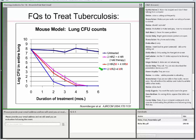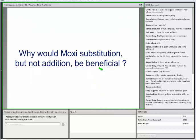This was in 2004. And when the clinical trial population saw this, they got excited. And they said, let's test some of these regimens in humans. Before I get to the clinical experience, I just want to say a word about why substituting might have been so good rather than adding moxifloxacin.